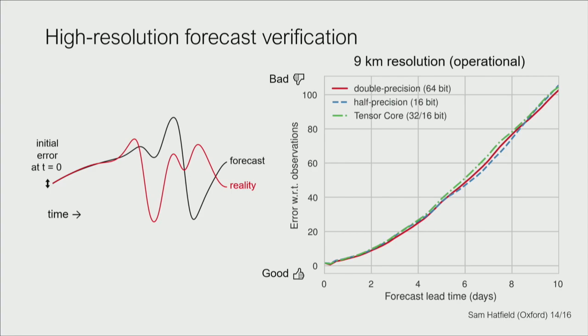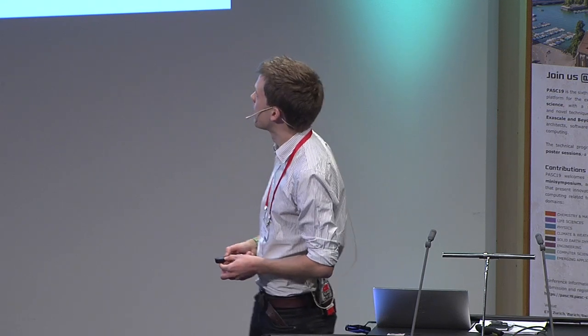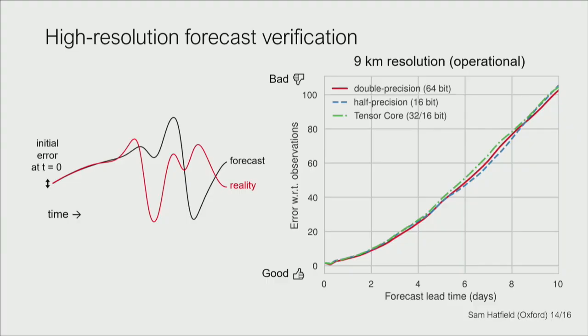weather forecasts. And this took me by surprise, because in our field, there's a slightly superstitious attitude towards low precision arithmetic, in particular half precision. And I had this myself, and so I was very surprised that we were able to use half precision all the way up to 9-kilometer resolution, which is the operational resolution used at ECMWF. There are, of course, some slight differences between these curves, but as I said, we only ran 6 forecast cases, and so it's very likely that the differences are within the statistical spread.